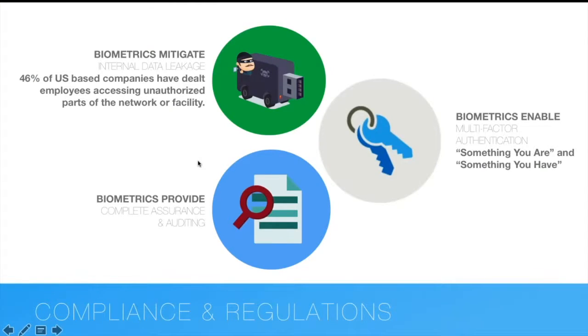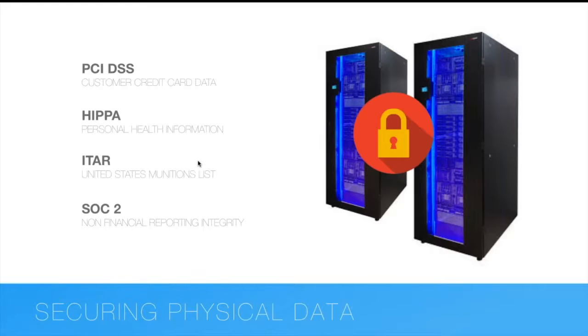ITAR is the International Traffic in Arms Regulations, and this really applies to companies involved in the manufacturing or distribution of goods and services under the United States Munitions List. This particular compliance asks, quote unquote, to implement strong measures. So it's really up for you to decide what you actually implement.